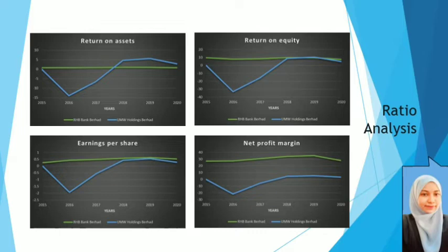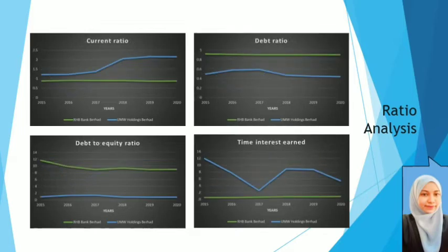For earnings per share ratio and net profit margin ratio, RHB Bank Berhad has been higher and stronger compared to UMW Holdings Berhad. Next, let's look at the other 4 ratios. For current ratio and times interest earned, RHB Bank Berhad has been lower than UMW Holdings Berhad. However, for debt ratio and debt to equity ratio, RHB Bank Berhad has been higher and significantly stronger than UMW Holdings Berhad.